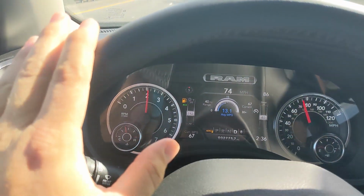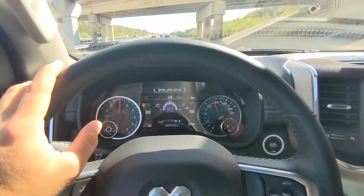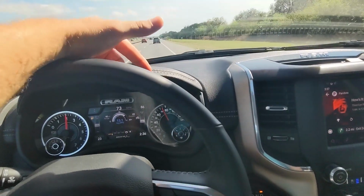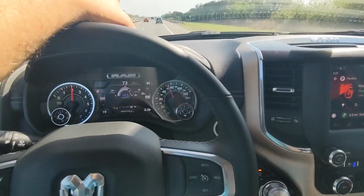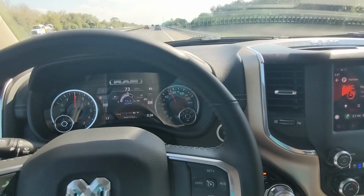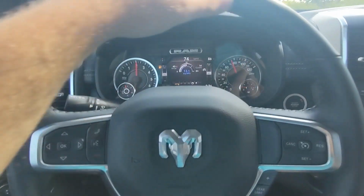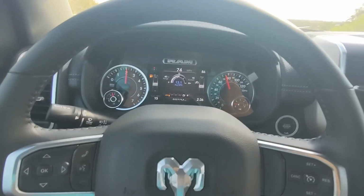Another quick update on the Ram. Some people are tired of hearing these, but I try to give you guys the full story start to finish. So the truck's been in the shop for a week, longer than a week. They took it in to replace the backup camera that keeps flickering and turning blue and stuff like that. And they said they were also going to fix my whistle on the highway.